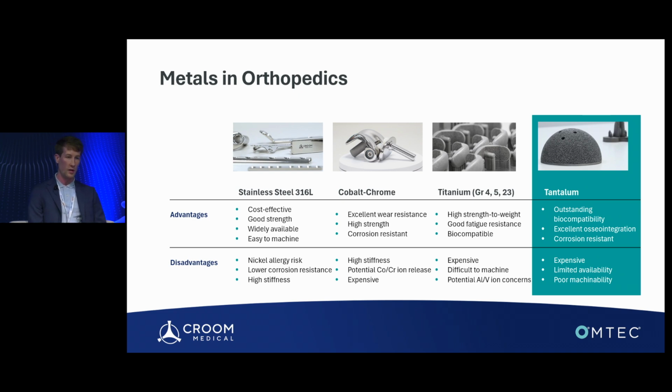So tantalum, which is the primary focal point of my talk today, it does have outstanding biocompatibility, which leads to excellent osseointegration, specifically when it's used as a bone interface material. It is relatively high cost, and there's limited availability, and also it's very difficult to machine.